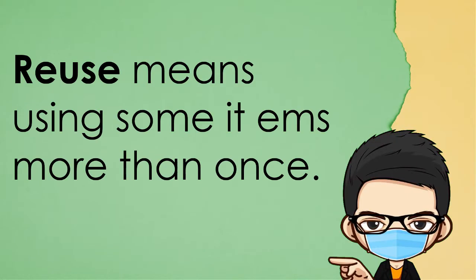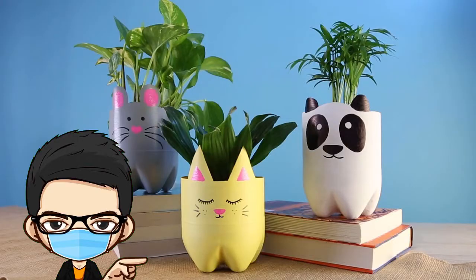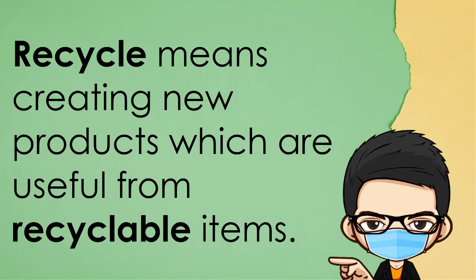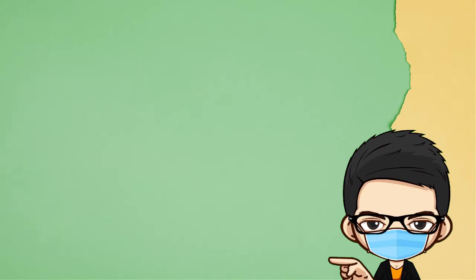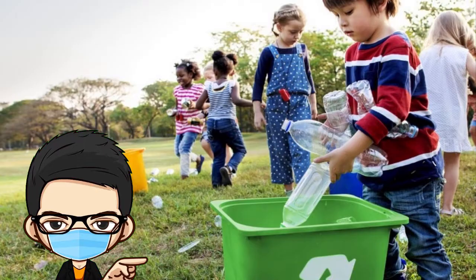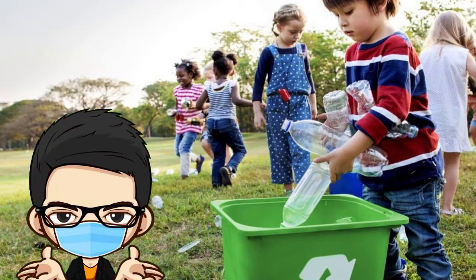Reuse means using some items more than once. We can reuse plastic bottles as a plant pot or pencil holders. Recycle means creating new useful products from recyclable items. Therefore, it is important to put different types of trash in the correct bins, like what these kids are doing. So, can you do reduce, reuse, and recycle, guys?